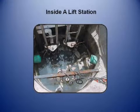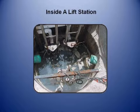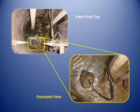A lift station is a large wet well that collects wastewater. Yes, that means toilet water, and moves it along until it reaches the wastewater treatment facility where it can be properly treated. These stations can move up to 300,000 gallons of water per day. The problem is they can easily build up with waste that can damage pumps, leading to costly repairs or cause floats not to work, resulting in overflows and unsanitary conditions. All bad news. Here, take a look at a dirty lift station.